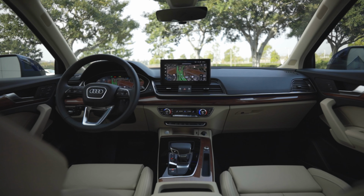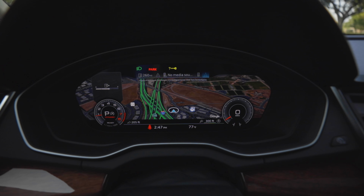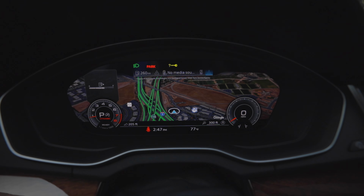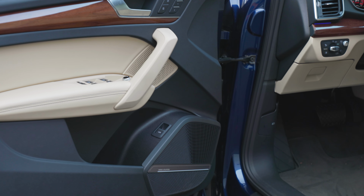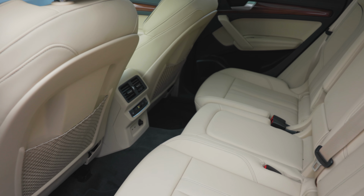If you're into tech, this has the latest and greatest in automotive tech now. It's caught up with the rest of its Audi family, and that is just a wonderful thing because this is good tech. And then if you option it up to get the Bang & Olufsen audio system and further amenities from there, you're just making it a nicer place to be on a consistent basis.